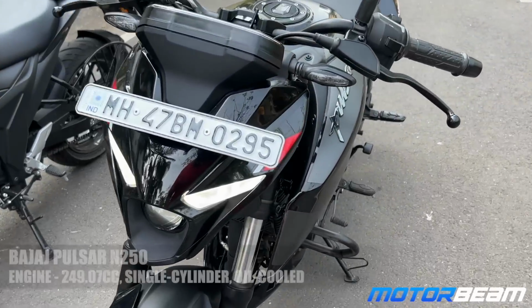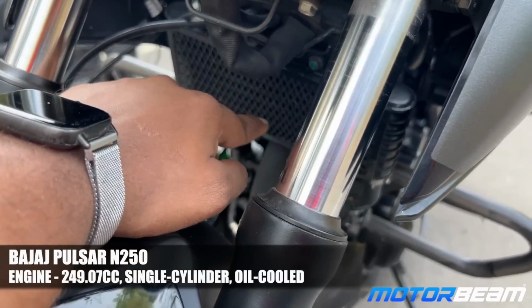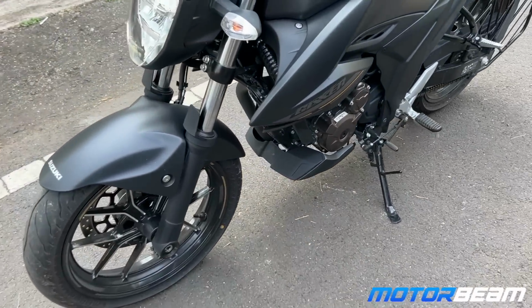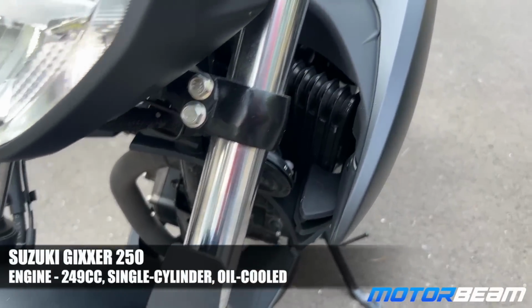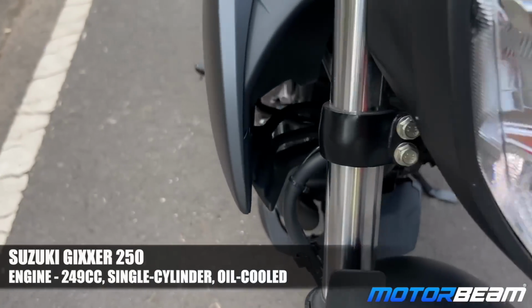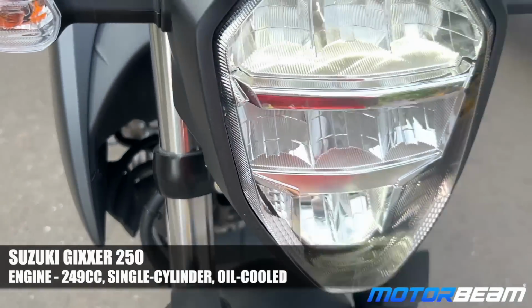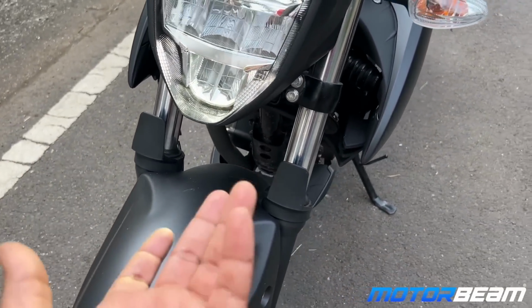Looking at the major differences too, here you get an oil cool system which is right over here. The oil cooler is horizontal, but you get fins also on the engine, so that it's oil plus air cooled. While the same system on the Suzuki, it's a little different. Here you get a vertically placed radiator right over here, and then there are no fins on the engine. It's an oil cool system only, so no air cooling which is supported on the Gixxer. However, there is no fairing as such, so it does cool down a little bit.